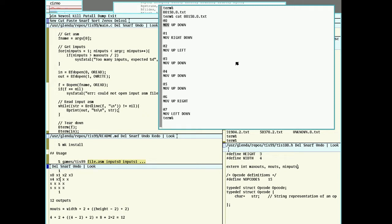Oh, I don't think the TIS-100 actually shows the number outside of the save file. That's kind of annoying. Because this assembly wouldn't make sense if zero was an input. Well, maybe it does. Hold on. No, no way. Move right down to move up left. Oh, no, it does, because two is to the right of it here. Yeah, it has to use this scheme.